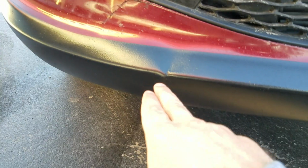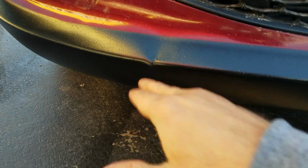And I did notice one small little dent here on the bumper about the size of my finger. Someone probably pulled up and hit a curb right there. It's very common to do. Just wanted to show that to you.